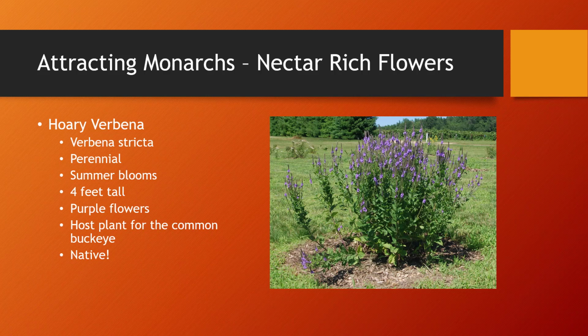Next up is hoary verbena. This is another perennial. It blooms throughout the summer. It's got very pretty purple flowers that are about 4 feet tall, and it's a host plant for the common buckeye, which is another native butterfly. So you might find caterpillars feeding on this, but you'll be rewarded later in the summer when the butterflies start emerging from those chrysalises.